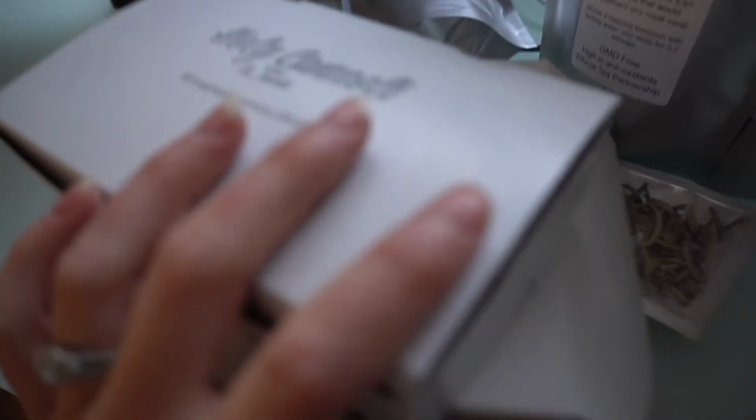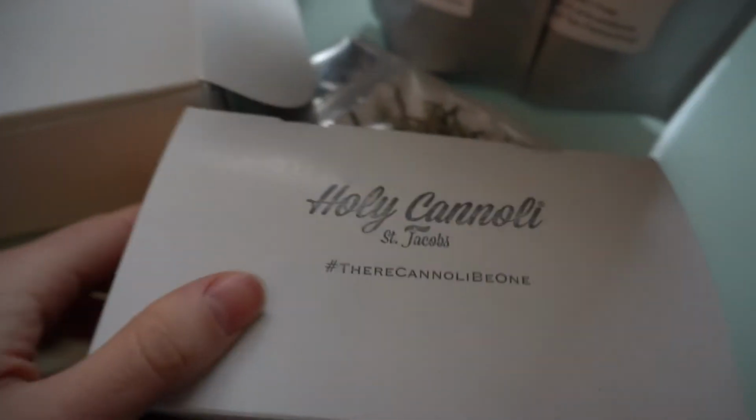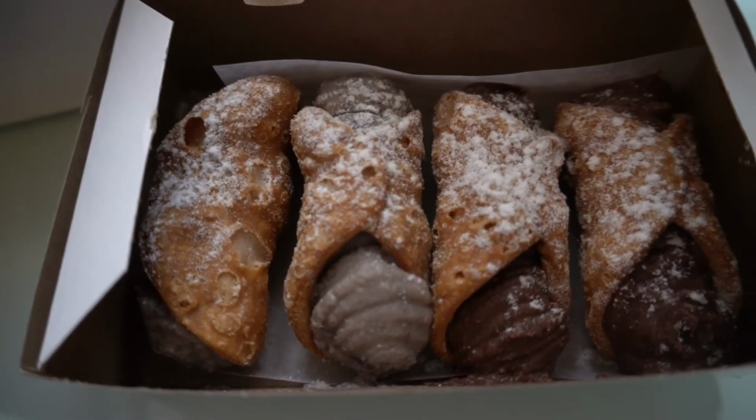And for the treats, I got Mr. Tech Wardrobe an apple fritter. That is downstairs, but whoa.